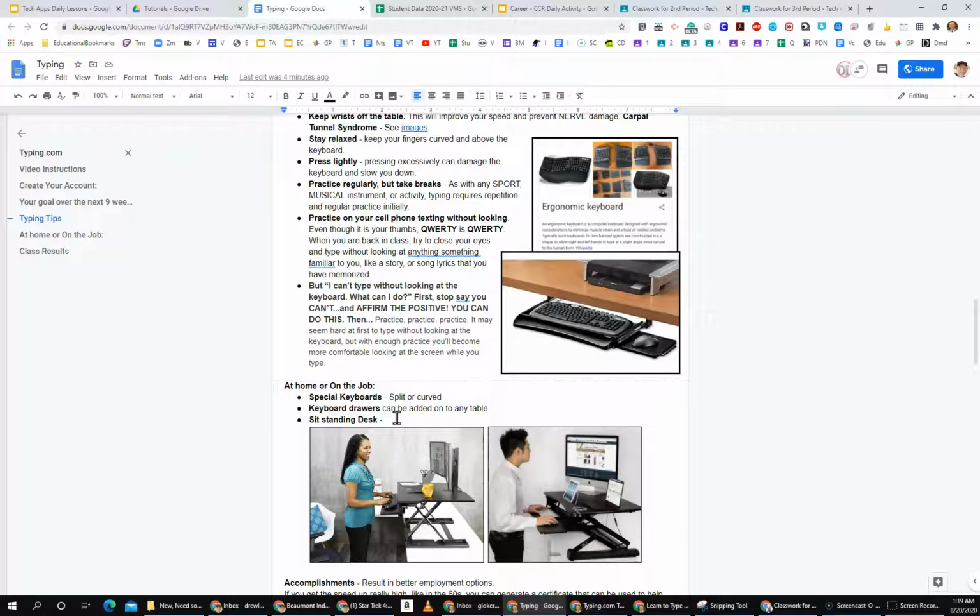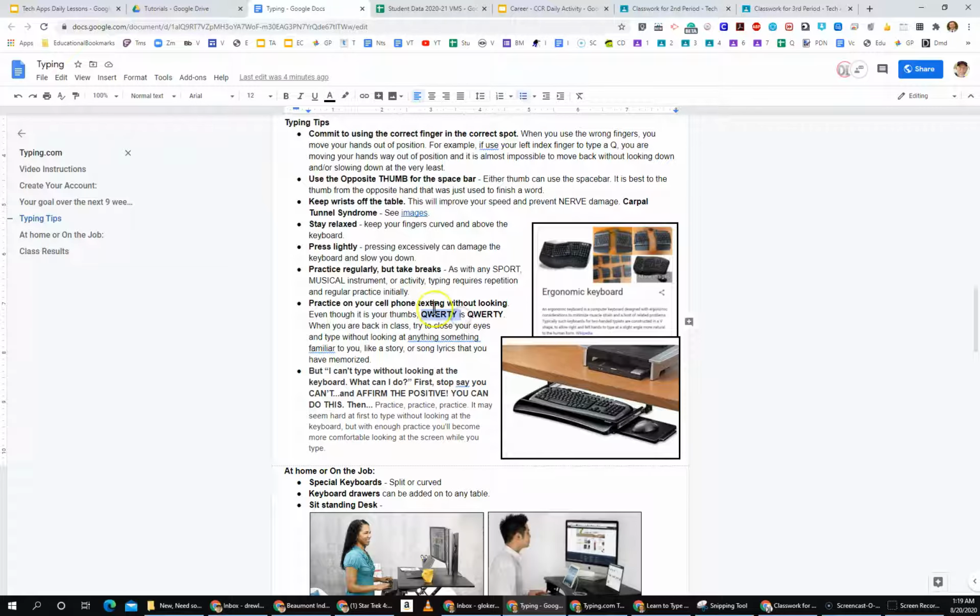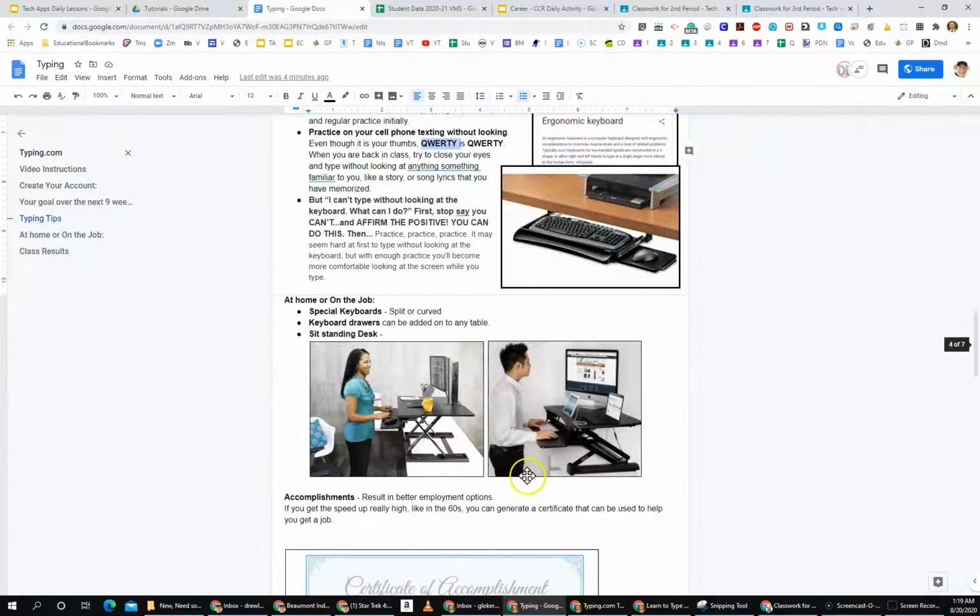So anyway, we want to learn about what a QWERTY keyboard is, because even your phone is a QWERTY keyboard. Now, I've had a couple of images on the screen right here that show today it's fashionable to have what's called a sit-standing desk, so that you can move the desk standing up, and that allows for a better posture.